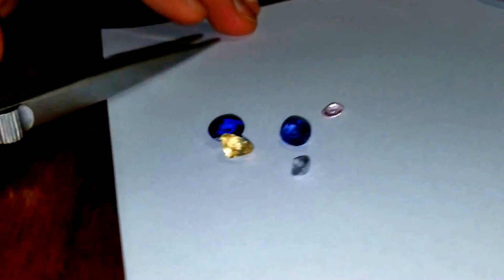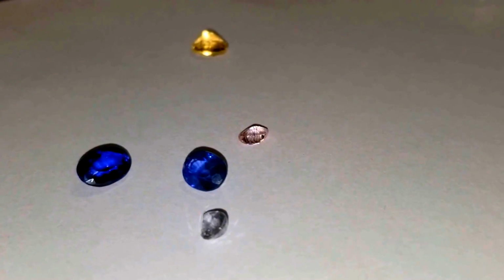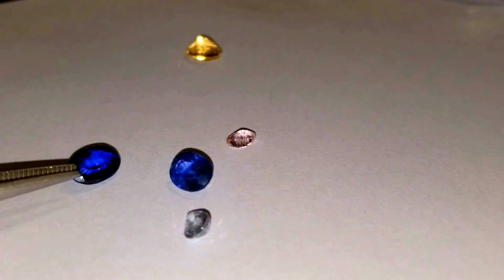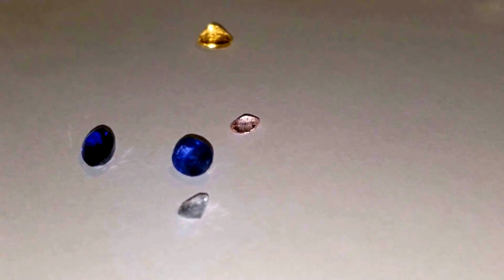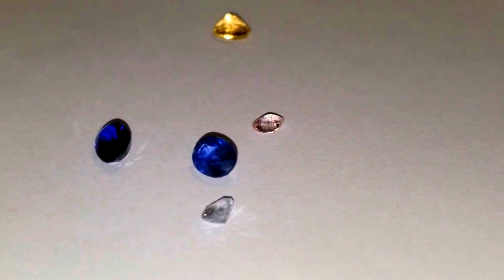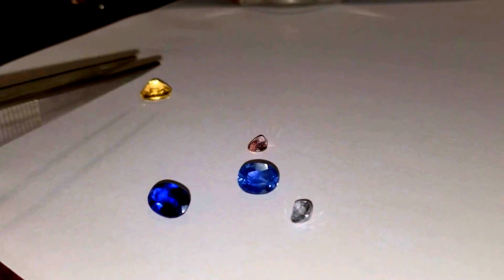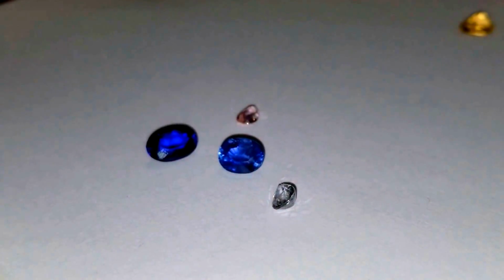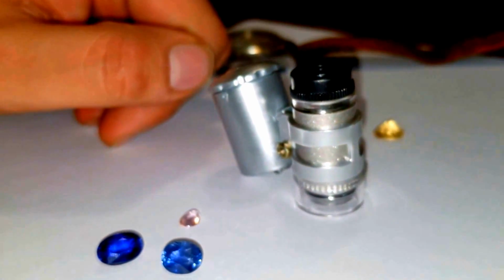So, out of these 5, we can rule out this one right here because it did not pass the scratch test. Now, the scratch test will not tell you whether these are natural sapphires or not, but it will tell you whether it is aluminum oxide or corundum, or a harder material, which pretty much is just diamond. So you can rule out any look-alike gemstones like quartz, which can often resemble yellow or purple sapphire. So rule that out. The second test we'll be looking at is magnification.